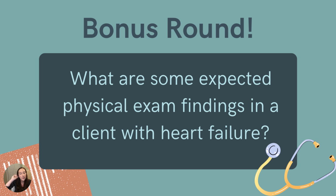All right, before we move on, here is some bonus information to review while we're on the topic of heart failure. What are some objective findings on a physical exam in a client with heart failure? Can you remember? If you recall, heart failure often leads to volume overload. So, what would we expect to see with volume overload? We could potentially visualize the client being short of breath, hear crackles on auscultation, see swellings in the hands, feet, ankles, and weight gain due to that fluid overload.